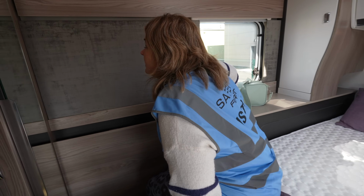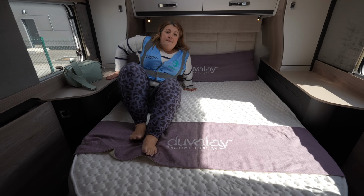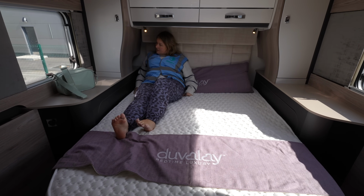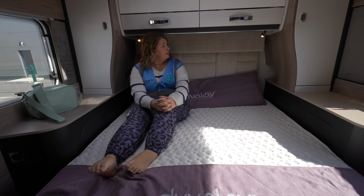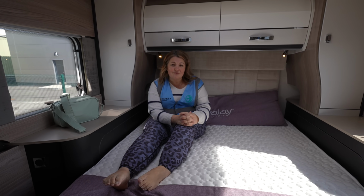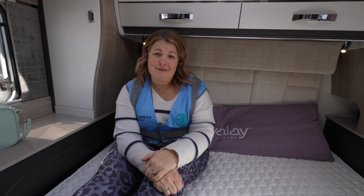What I want to check is, can I sit comfortably up here? With the right cushions, yes. But that's a bit of a... It's just really interesting to realise that I've got an 18-year-old who's not going to be travelling with me any longer, so I need to compensate for that.